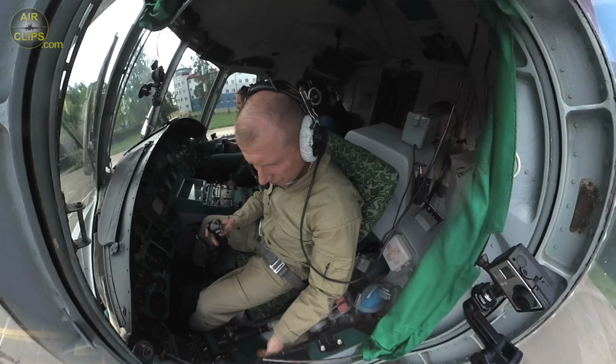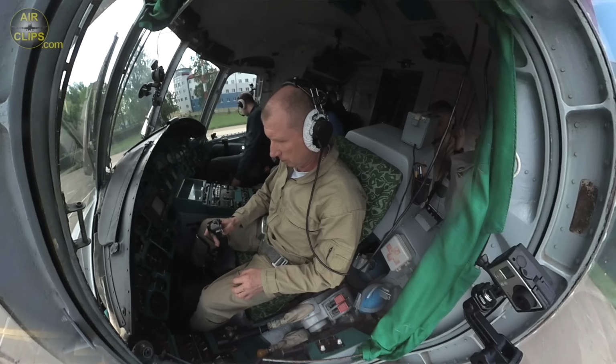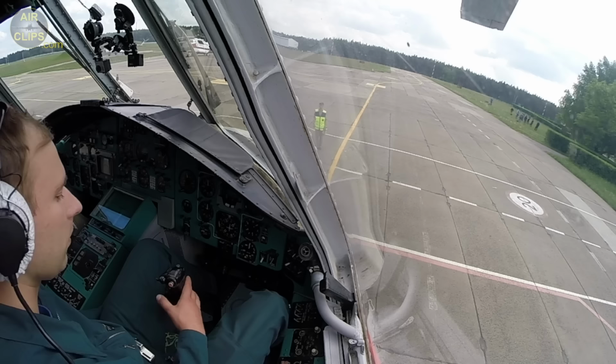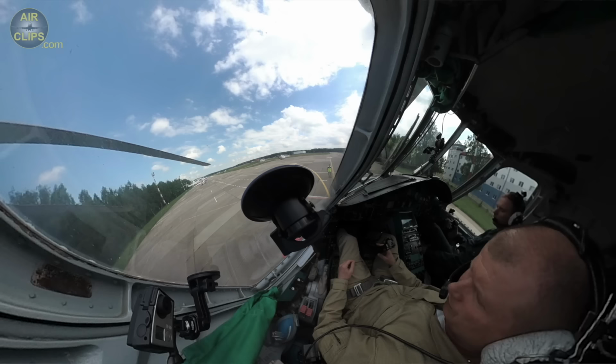This is the captain in front preparing his equipment for the scenic flight, which will be like a 20-minute tour with a couple of exciting low passes over the short runway of Lipski Airfield. And also they will do some really interesting low-level flying. Right now, take a moment and enjoy the lengthy preparations of this beast for its flight.